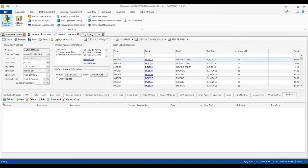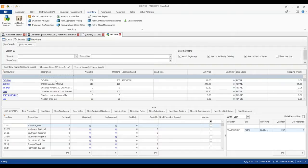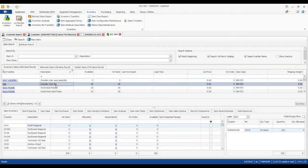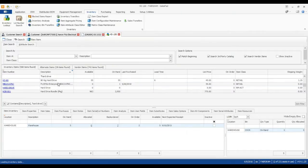So we did jump in inventory a little bit, but I just want to go back to this and revisit it for a second. Same thing, really easy to find. I can start to type, and if I just type a W, it's going to filter everything that starts with a W. But we also do this, the wild card, so I can put an asterisk and search for anything. So maybe I search anything with a stage in it or hard drive. Now I've got a list of all my items that have hard drive in the name.